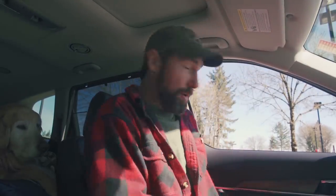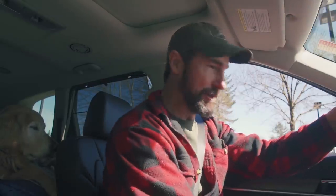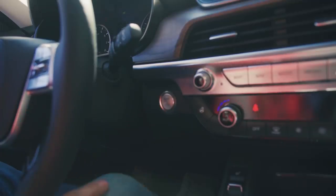Okay, well, I think we're ready to go. I think we got everything loaded in the car for a fun weekend. And let's get this thing fired up and see what she can do. I'm gonna have to get used to that push button start.